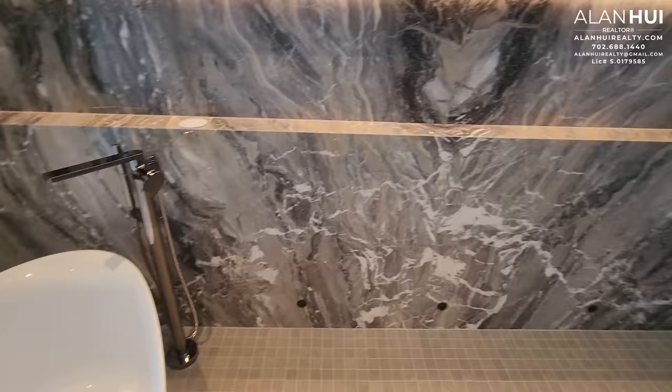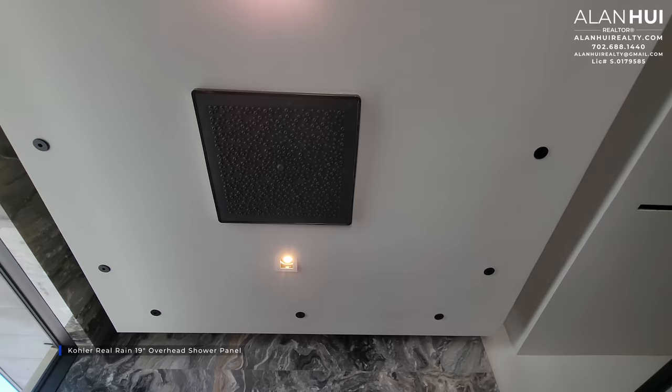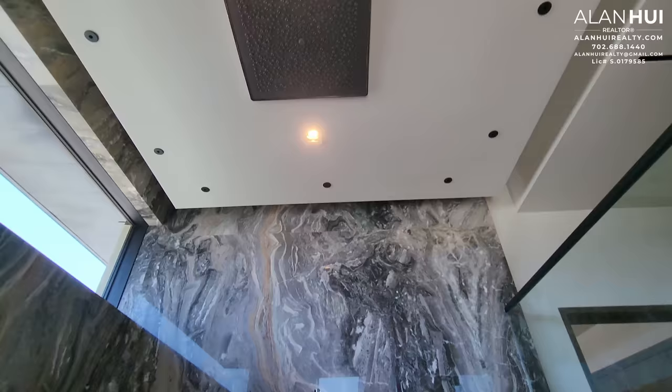And check out this large rain shower head. This is a Kohler Real Rain 19 inch overhead shower panel. The shower has beautiful stonework throughout.